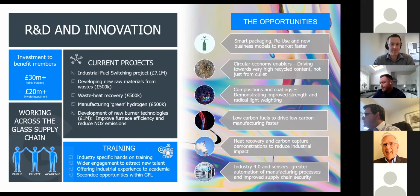So for example, many of you will have heard about our industrial fuel switching project. One of our key aims as Glass Futures is to identify new fuels that can replace fossil fuels, basically decarbonize the glass manufacturing process. We're also looking at developments into new raw materials. For example, can we replace existing raw materials with materials derived from waste streams in other sectors? Can we increase the amount of recycled glass that can be used in glass manufacturing to reduce energy, to reduce CO2 emissions? Can we develop new furnace technologies, new burner systems, new waste heat recovery systems?